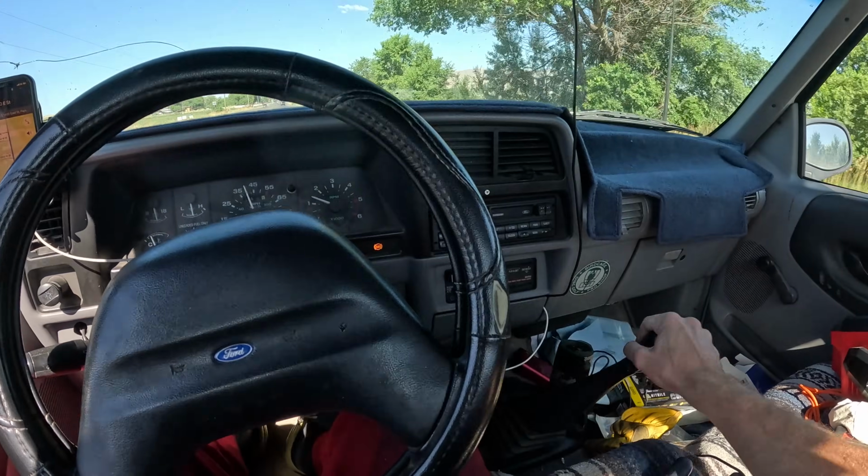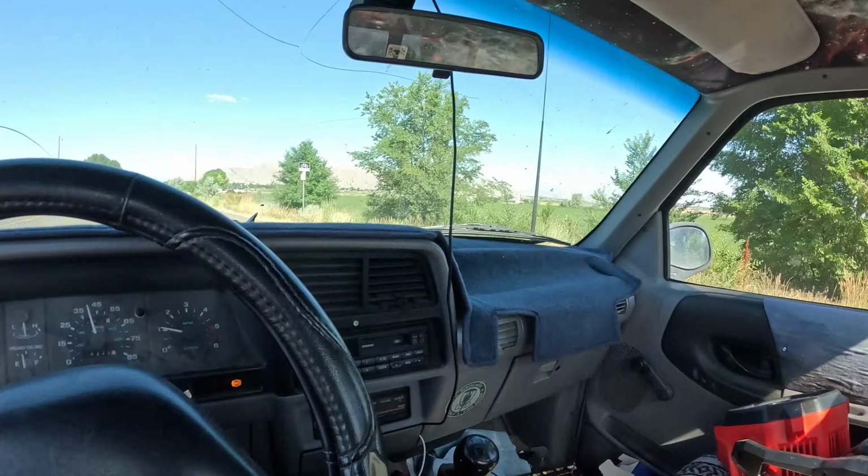I hope I make it home. This transmission is sounding bad. I was hoping I could get a few months, maybe a year out of this transmission. I'm gonna go ahead and order a replacement so it's on standby. I'm not sure how much longer this thing's gonna last. It didn't sound this bad yesterday.